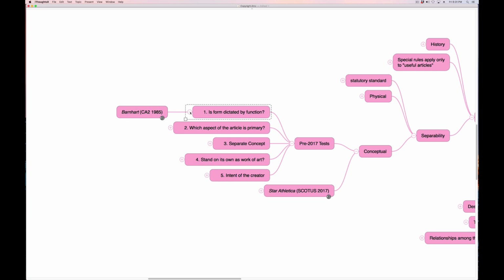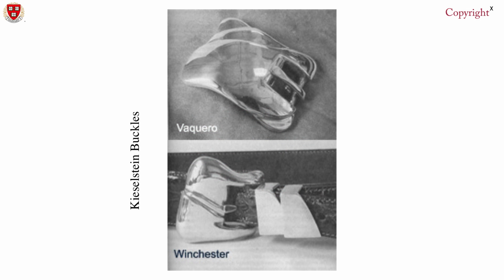The second of the 5 approaches asked which aspect of the object in question is primary. So, for example, the court in the Kesseltine cord case concluded that the ornamental aspect of these belt buckles was primary and their utilitarian function, namely holding pants up, was subsidiary, and thus that they did enjoy copyright protection.